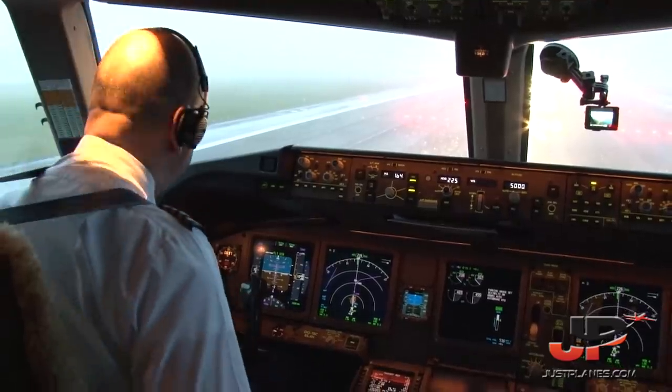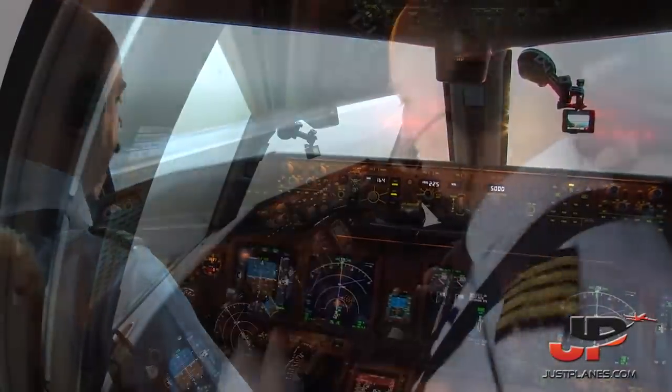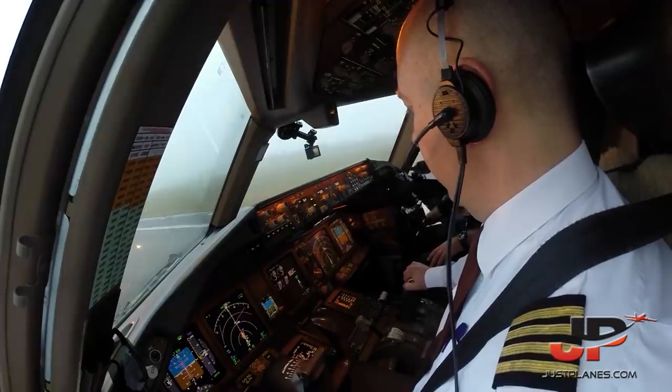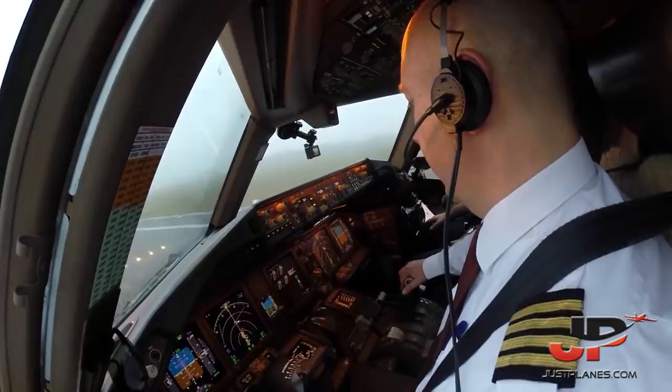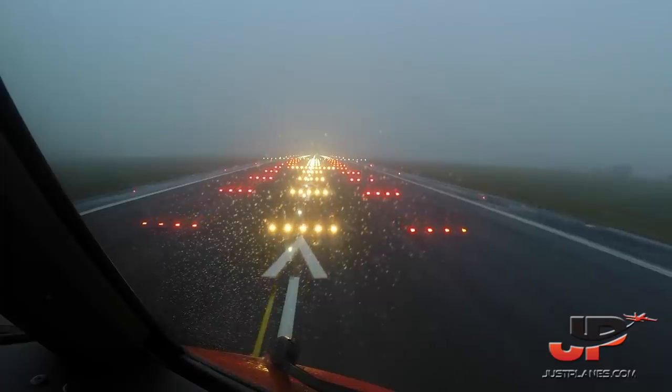Are you ready? Yep. 3000 feet, set our clocks, start our time. And there we go. We add a little bit of thrust, see if it stabilizes, and we connect the autothrottle. Thrust rev, set takeoff thrust.